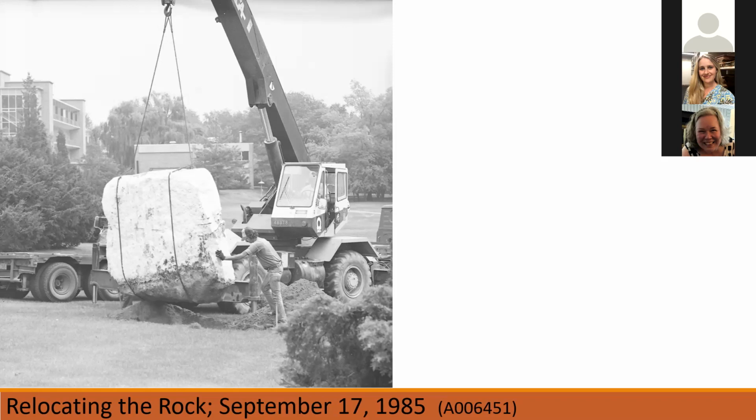And what's great is people still go to the rock, people still spray paint it, they still hold their events at it. People take their celebration photos. People have mourned at the rock. So it's a big rock, but it really means so much to people. So that is a brief summary of the rock.